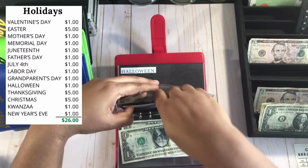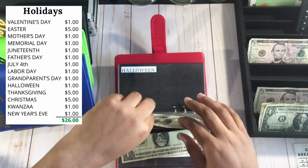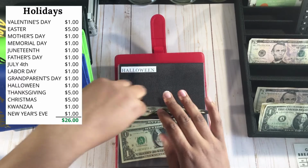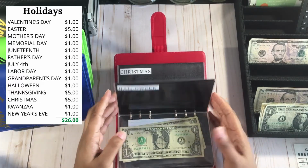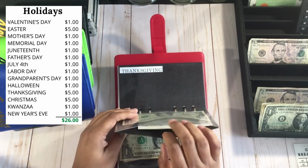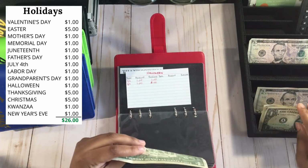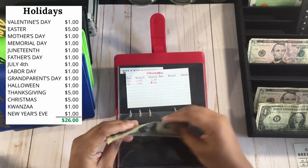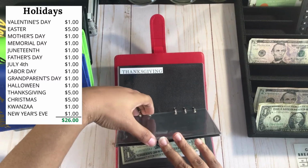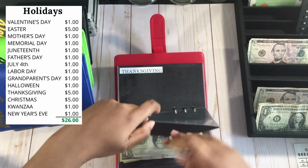And I just decided that it was easier, instead of doing just a holidays folder, to do a holidays binder, because each holiday I need something different. Like, I don't need as much for Halloween as I might need for Mother's Day, because I barely celebrate Halloween. So Halloween, we're going to give it 1 for 2. If I can get this open.